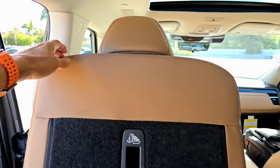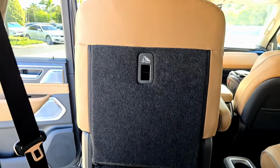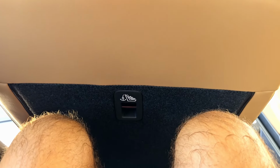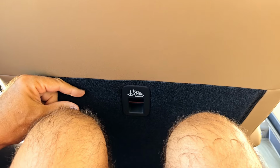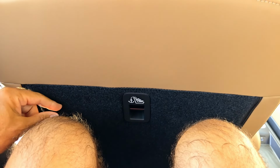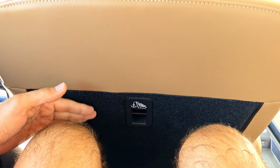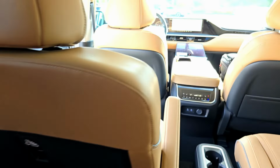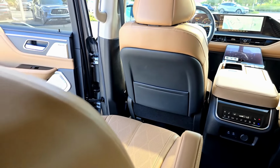Well, let's push the button back here and let the seat do its job. As you can see, it's all power. You can't manually adjust it. Is it gonna squeeze me? Actually, look at this, guys. I have this much leg room. This is really good, considering that a lot of SUVs, well, the large SUVs have more room, but like the midsize SUVs, I'm always touching my knees to the back of the seat. Now, this seat is moved almost all the way back, so plenty of room here.